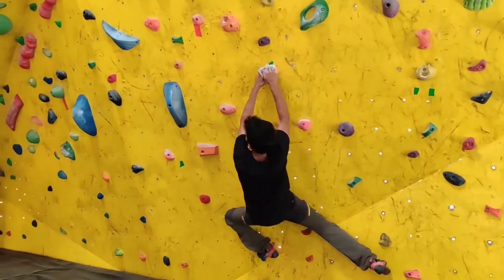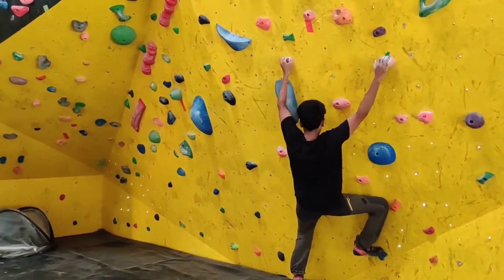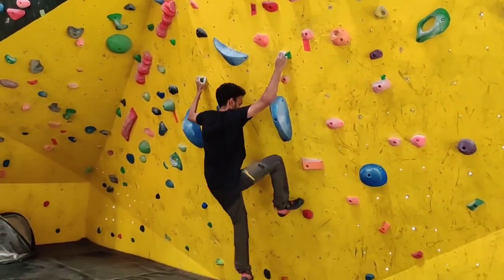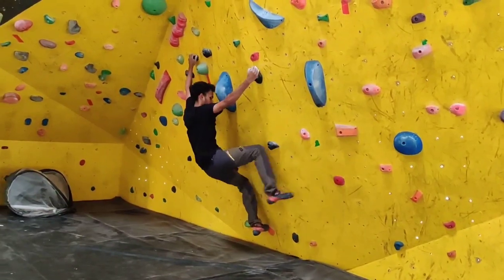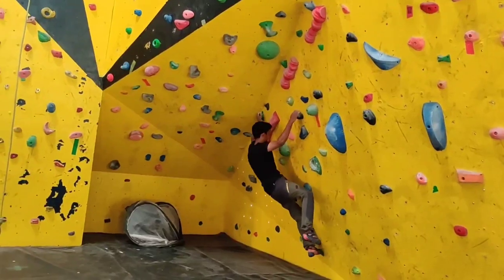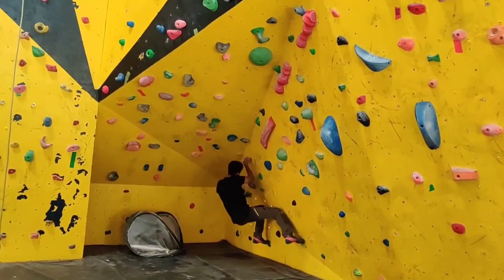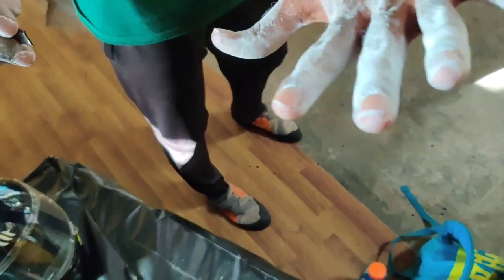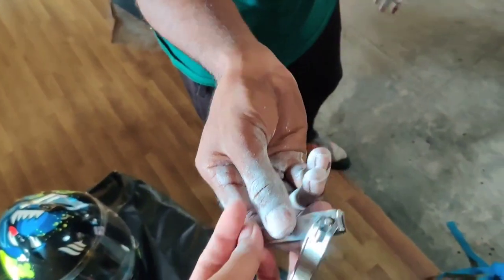This warm-up is a traverse. Basically, it's going from one end of the wall to the other end. Climbing involves a lot of finger strength and he's also using his legs. So overall it also engages your core. It's very important to cut the nails properly. See, climbers' nails should be like this. Absolutely no nails. So I have to cut my nails and only then climb.